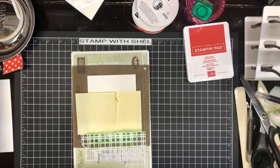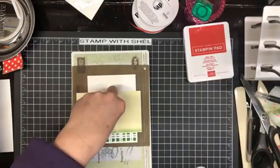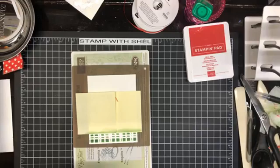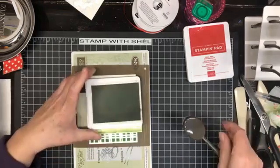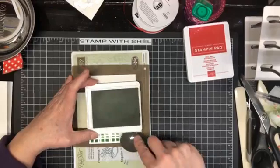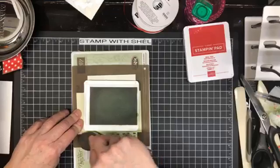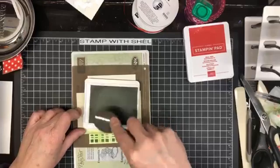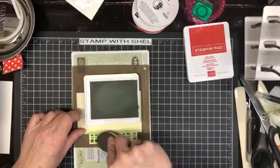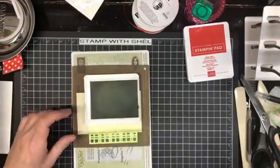Now we should be able to remove the die and add the granny apple. All right.